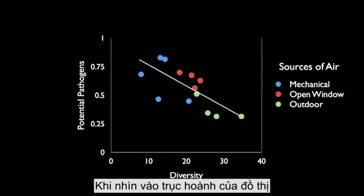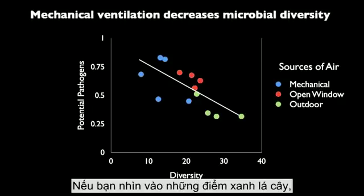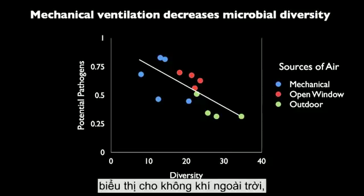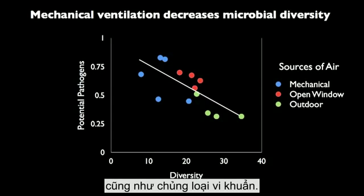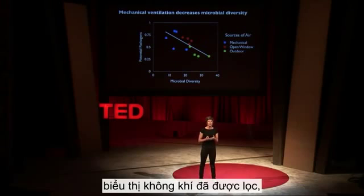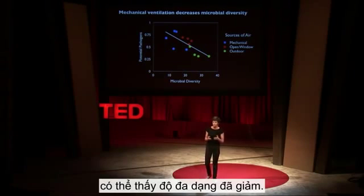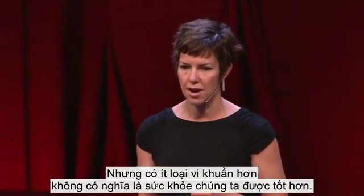If you look at the x-axis of this graph, you'll see that what we commonly want to do, which is keeping the outdoors out, we accomplish that with mechanical ventilation. So if you look at the green data points, which is air that's outside, you'll see that there's a large amount of microbial diversity or variety of microbial types. But if you look at the blue data points, which is mechanically ventilated air, it's not as diverse. But being less diverse is not necessarily good for our health.